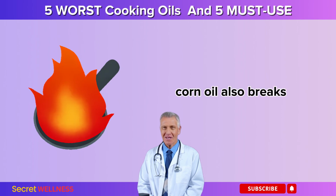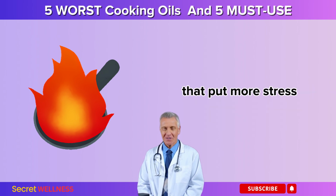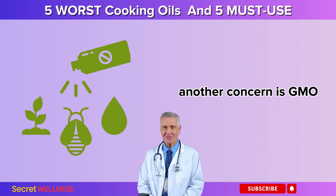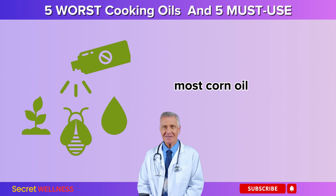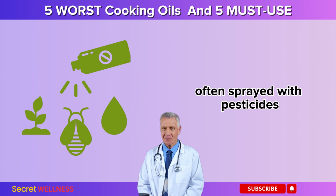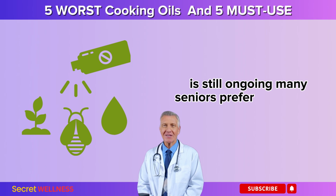Corn oil also breaks down quickly when heated. That means when you cook or fry with it, especially if you reuse the oil, it can create harmful compounds that put more stress on your heart, liver, and joints. Another concern is GMO corn. Most corn oil is made from genetically modified crops, often sprayed with pesticides. While the research on long-term effects is still ongoing, many seniors prefer to avoid the risk.